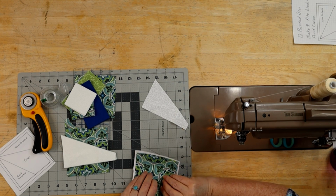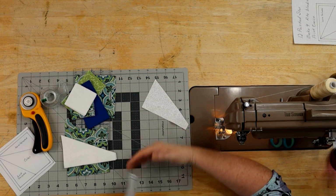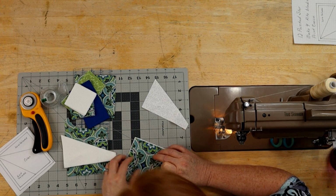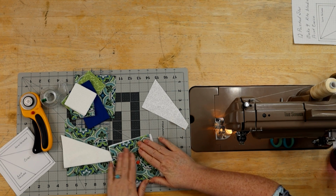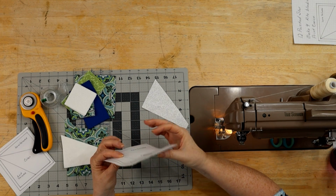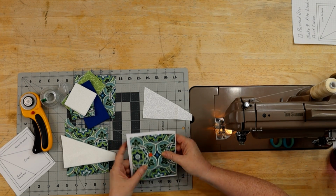Now, I don't like pins in my foundation paper piecing because it makes the work curve, right? So I want to make sure I've got good coverage. No, I don't. So I want to make sure I'm on the outside edge of this. There. Okay. And we're going to pin this, just to see what it does. It makes it curve like this, right? So it's kind of like you've got a curve in it and a wobble in it. It's not detrimental to your work, but it can be.